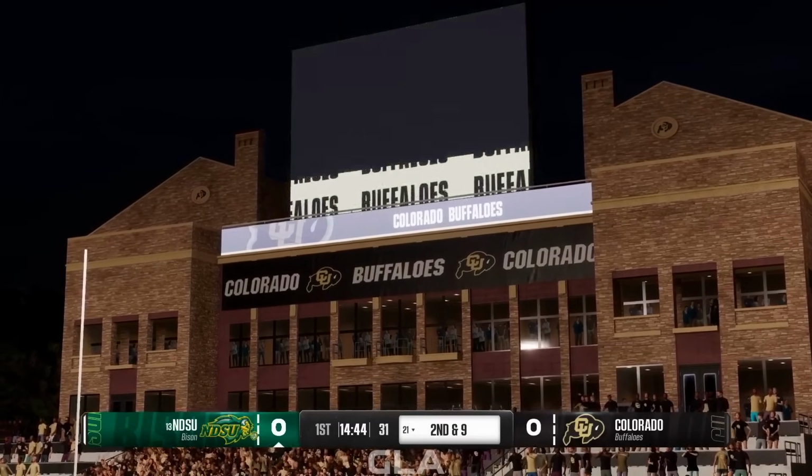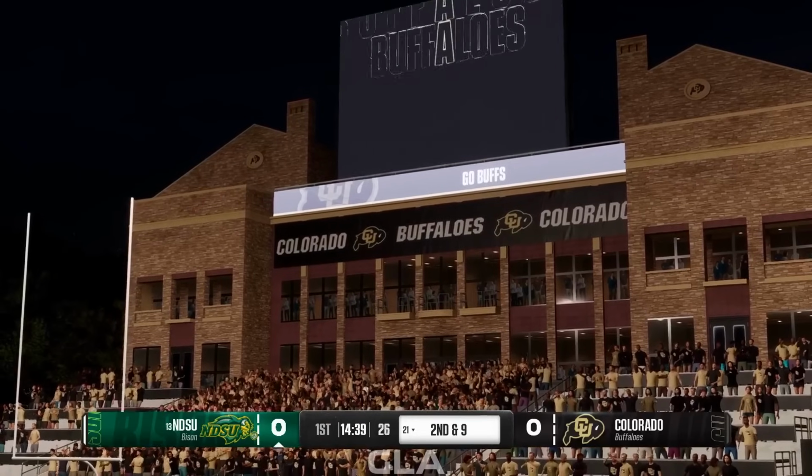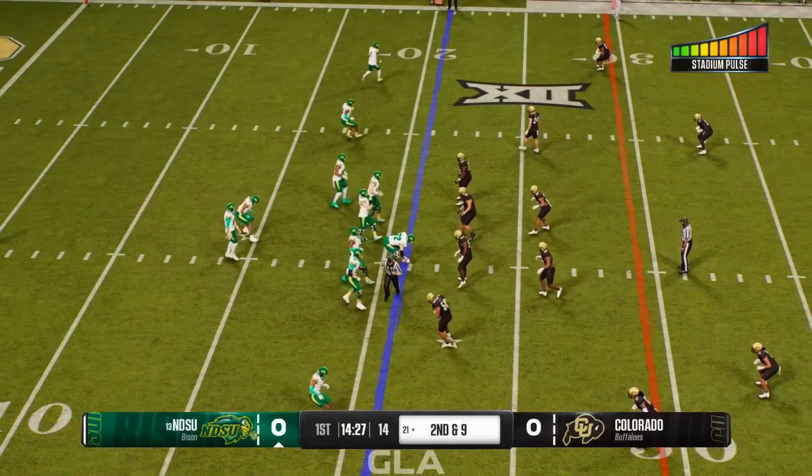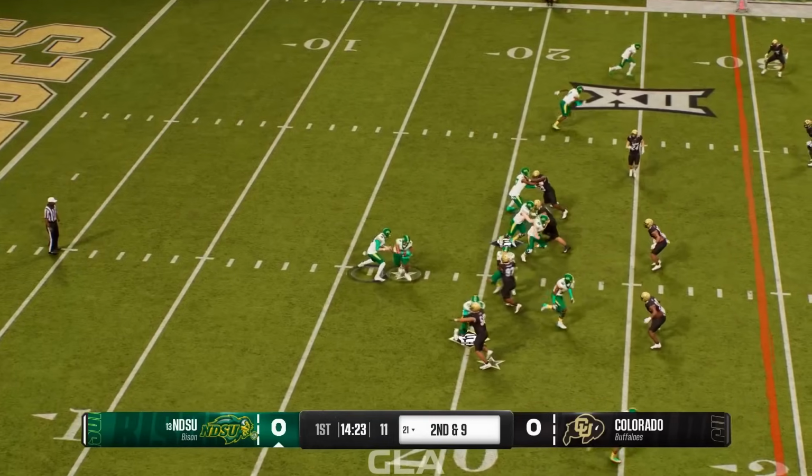And offenses want to continue to feature the run. They want balance. Even if it's not super successful, you can take it little bit at a time just to keep that defense honest. Didn't get much on first down. It's 2nd and 9.